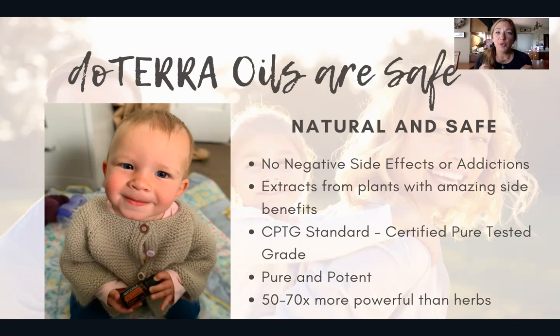We want you to know that most importantly, doTERRA oils are going to be safe. They're 100% natural. There's no negative side effects or addictions to it. Which addictions is kind of a weird word because I'm, in a good way, very addicted to my essential oils. Like I said, we're in Iowa, we travel. I would never leave home without my essential oils. It's like leaving home without your shoes on. Like I would never leave without my oils. So they're with me because again, there's different things that come up, but I'm so thankful that they're with us, especially on road trips.